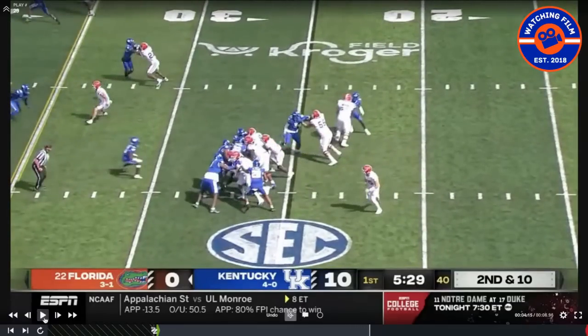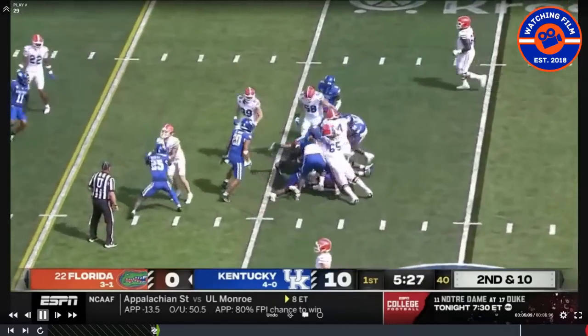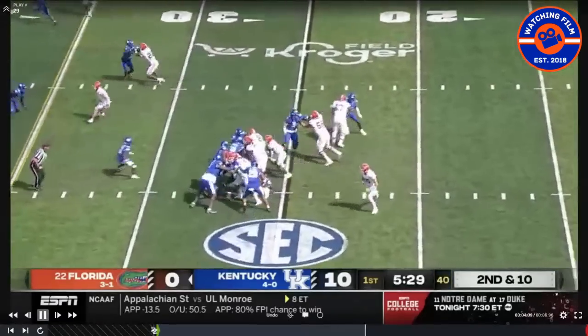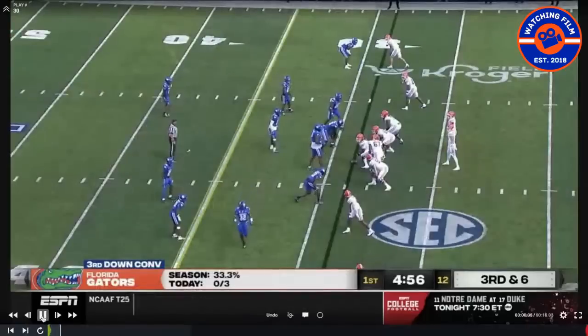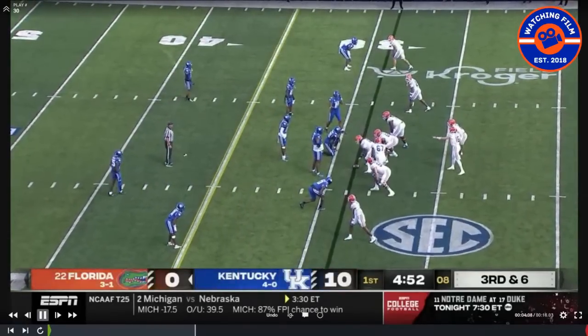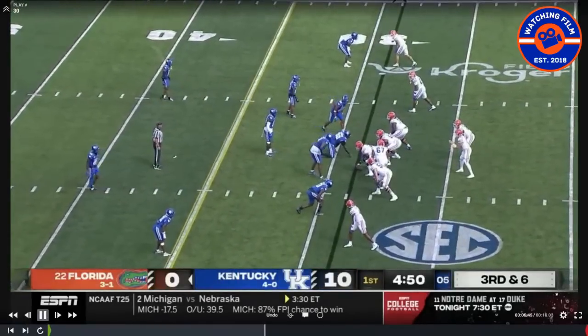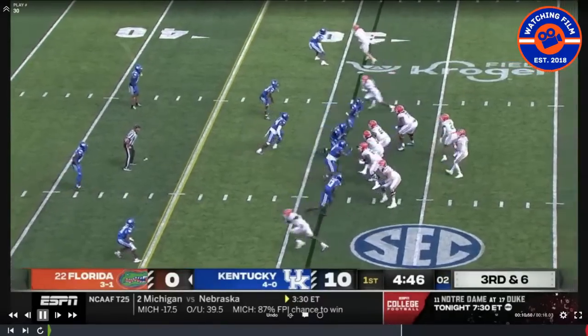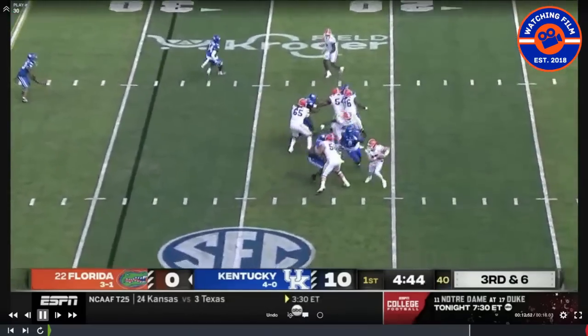Now, this isn't perfect. Florida's able to turn this thing upfield and get 4 or 5 yards on second down, but just get a little bit of physicality. So you get 4, you're in 3rd and 6. And we'll see kind of a turnabout for the Florida defense coming up, kind of their look at it.